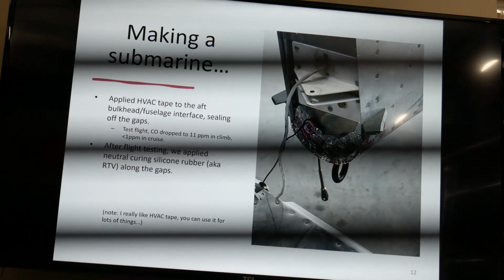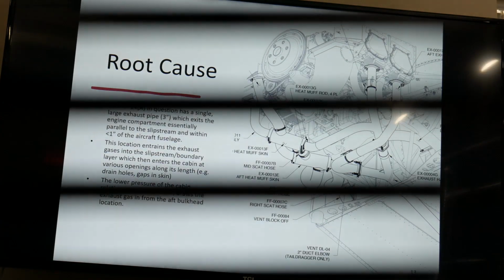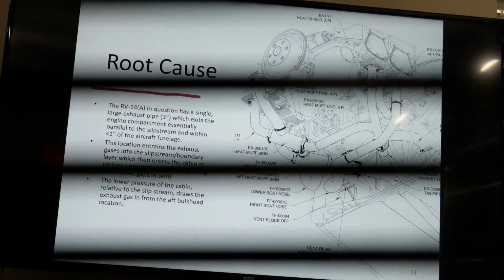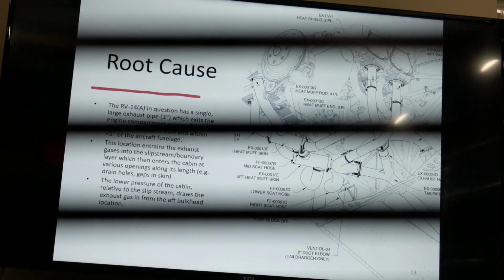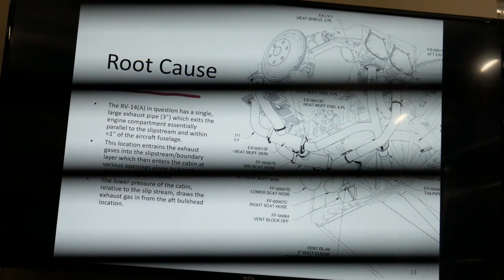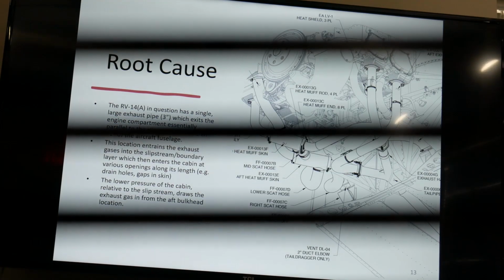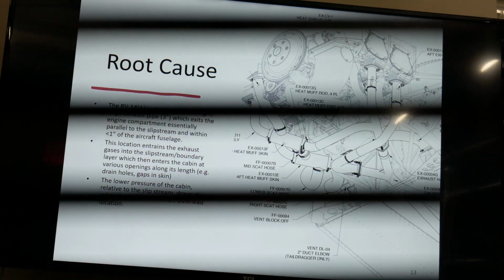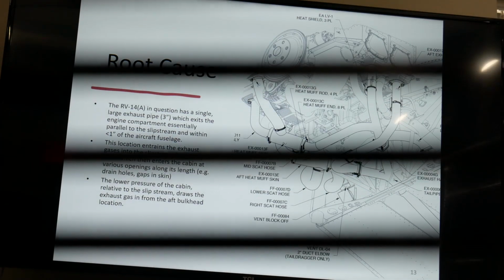So what was going on was, the way this is set up, there's a leak path. The cabin of your airplane is at a lower pressure than the free stream. So anything in the boundary layer or the adjacent airstream is going to get sucked in somewhere into the cabin, either via your air vents being turned on or closed, through any available low pressure path.